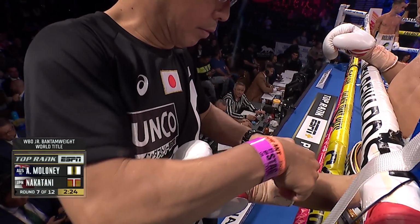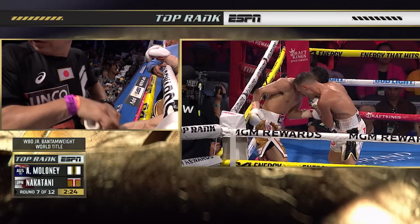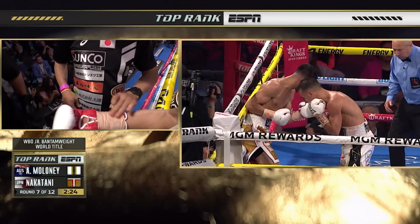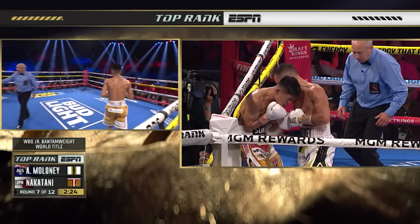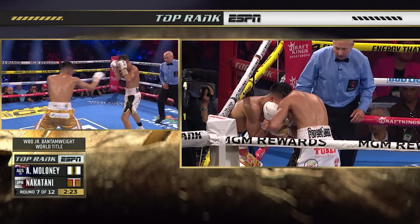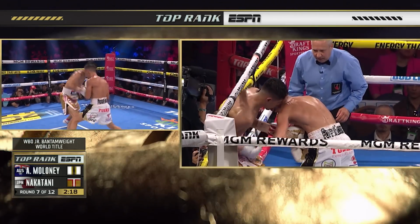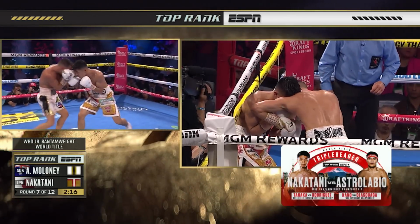Remember in the last round, using the ropes, we pointed that out, Trey. Veteran move. Don't see a lot of it. Pressed against the ropes, and you see him just drop down and explode up. Use that as leverage to throw short shots with just a little bit more leverage. Good shot right there. That hurt.